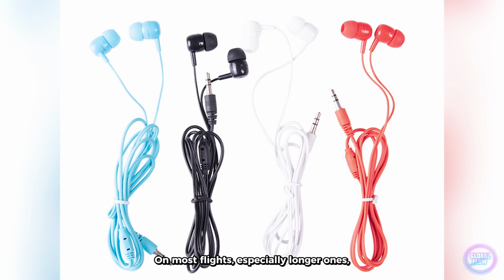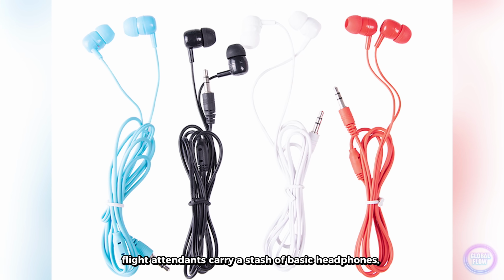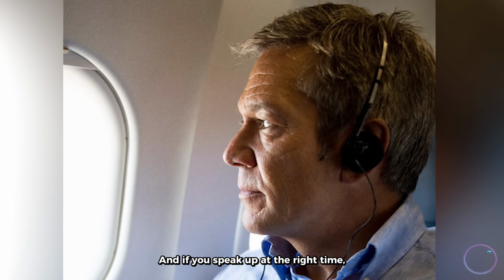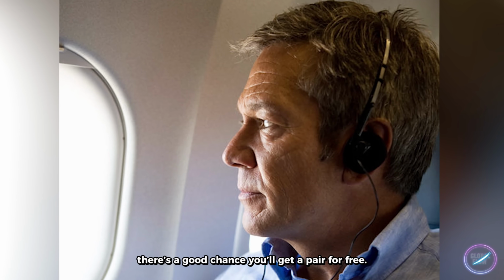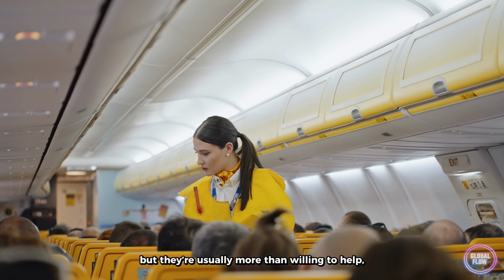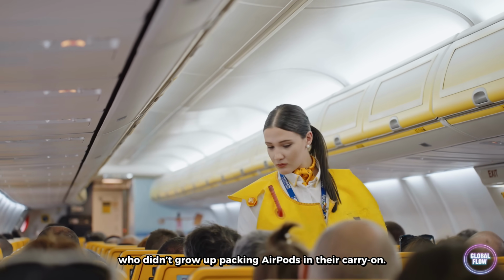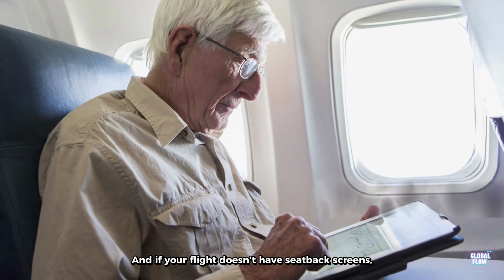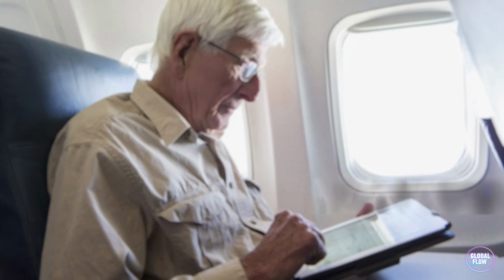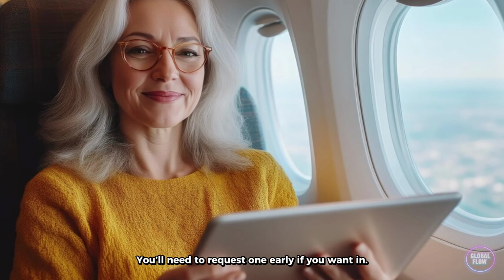On most flights, especially longer ones, flight attendants carry a stash of basic headphones. They're not fancy, but they work. And if you speak up at the right time, there's a good chance you'll get a pair for free. They don't always advertise it, but they're usually more than willing to help, especially for older passengers who didn't grow up packing AirPods in their carry-on. And if your flight doesn't have seatback screens, some airlines offer tablets loaded with movies and games. But again, these aren't handed out automatically. You'll need to request one early if you want in.